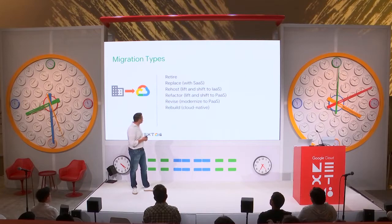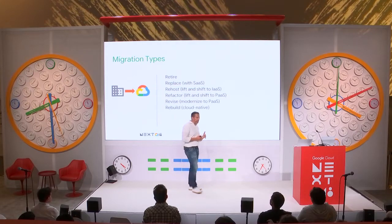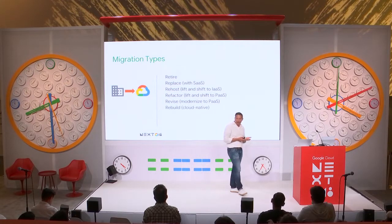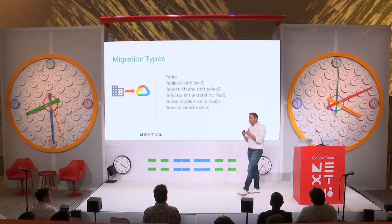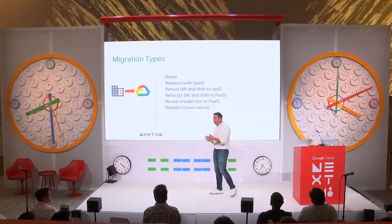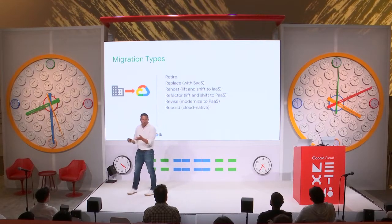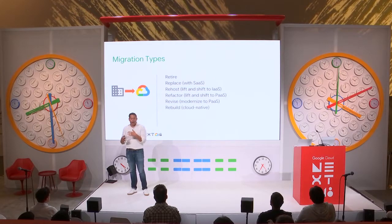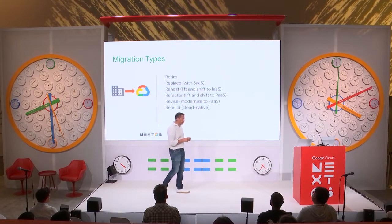That's option number 2. Number 3 is rehost. This is basically moving that application and hosting it on GCE VMs. When you move that data over, can you put it onto a PaaS offering, which is option number 4? If I can't, can I run it on a VM? Things that end up being really interesting here are really old versions of databases and less common databases. If you have something like MarkLogic, or you're running Neo4j, or something that doesn't have a managed offering today, can you put it on a VM and manage it yourself? That's rehost.